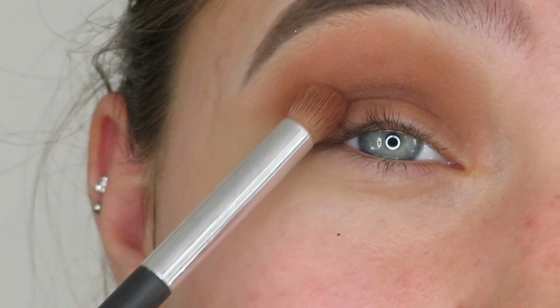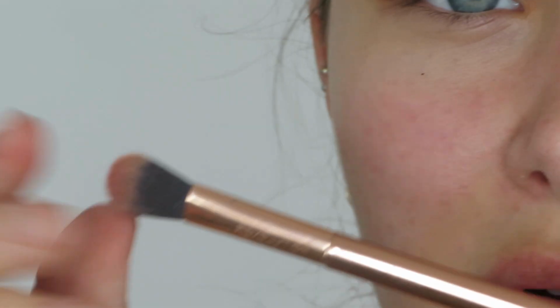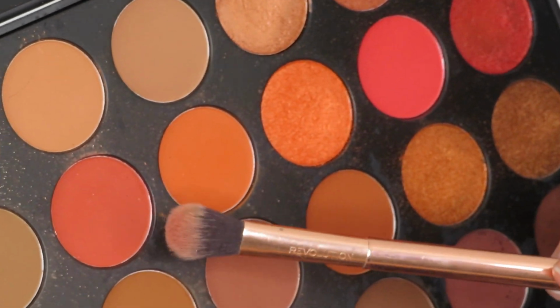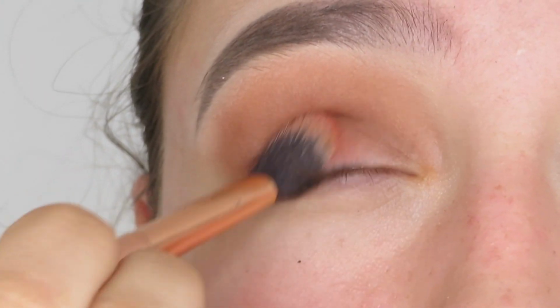As you can see, there is just a darker bit here, and it makes more of a difference than you know. This brush is from Revolution, and it's just a fluffy brush. And I'm going to be taking this really, really pretty shade here. As you can see, it's like a burnt orange. And I'm just going to be putting this on my lid and literally just dabbing it on.